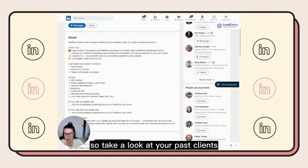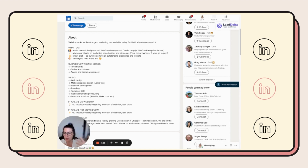So take a look at your past clients, take a look at your best clients, and see if there are any identifying factors. Are they at a certain stage in the company? Again, we get the funding part, but try to really dive in. What are the pain points they're feeling, so that when they're reading the about section, they're like, oh my gosh, I'm struggling with this. I need Hal and I need Webflow.